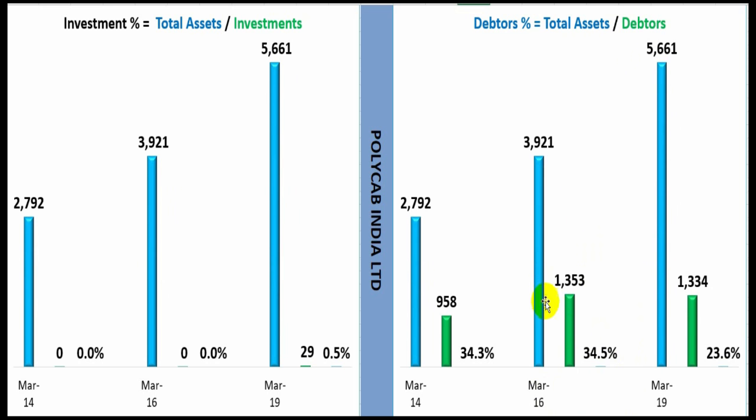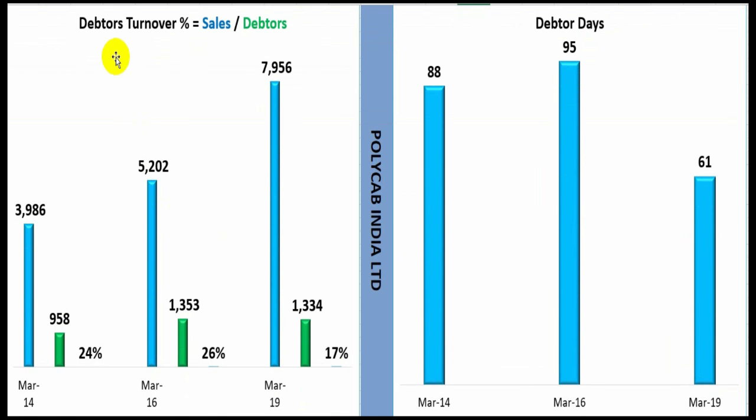Although value wise March 16 and March 19 values are almost the same, the overall asset base has increased substantially from 16 to 19, and therefore the percentage has dropped to around 23.6. And my benchmark is, as I mentioned earlier, that the debtors should not be more than 30% of the total balance sheet size. Next, let us look at the debtors turnover.